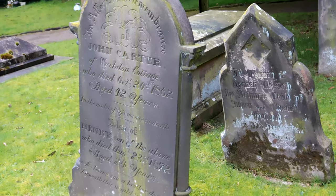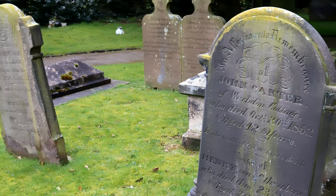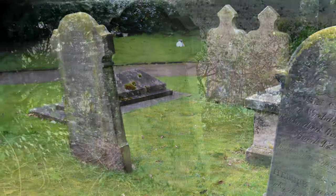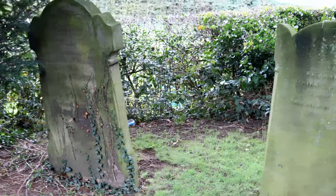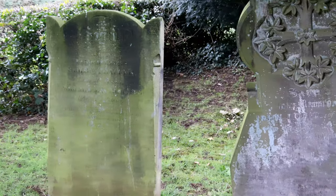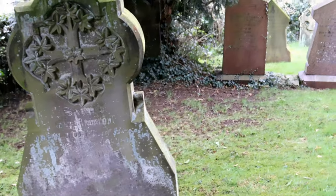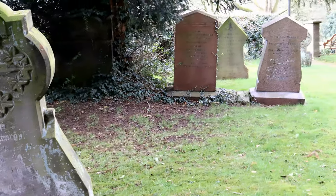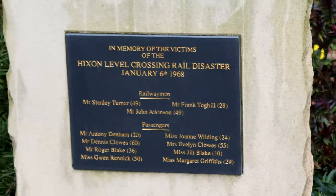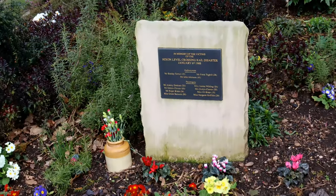An express train from Manchester London Road to Euston ran into the transformer. Sadly, 11 people were killed and 27 more seriously injured. The memorial to those that sadly died in the accident can be found in the churchyard and is kept in a magnificent condition so that they are remembered.